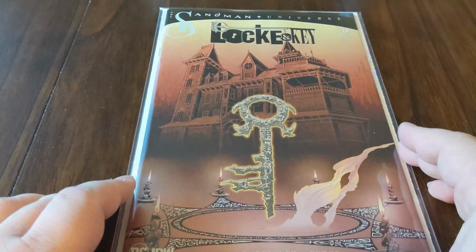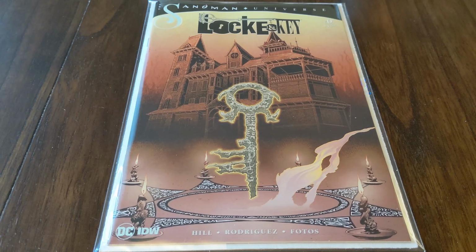Oh, this was neat. I'm a huge fan of both these franchises, Locke and Key and Sandman. This was, I think it's called Zero. Yeah, it's a Zero issue. So we'll see what ends up becoming cool about this. I am interested in both those franchises, so that is kind of more of a personal pickup for me.